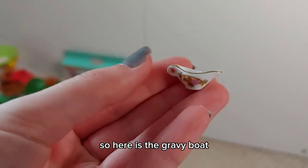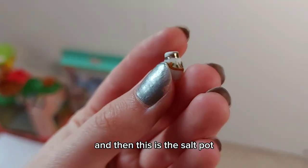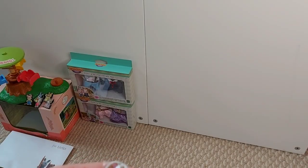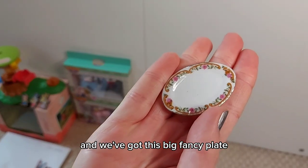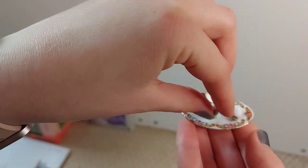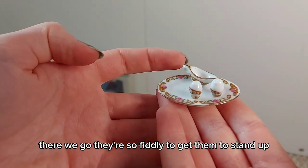So here is the gravy boat. It's so pretty. And then this is the salt pot and the pepper pot. And we've got this big fancy plate. So pretty, I love that. There we go. It was so fiddly to get them to stand up.